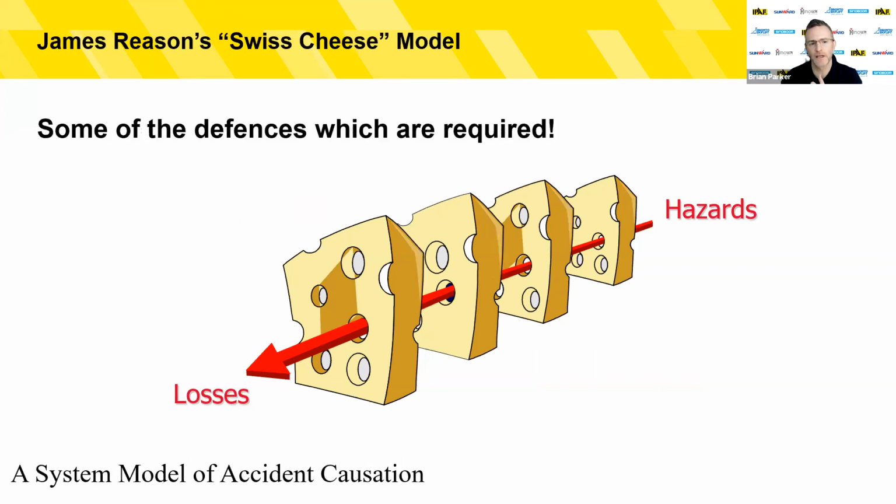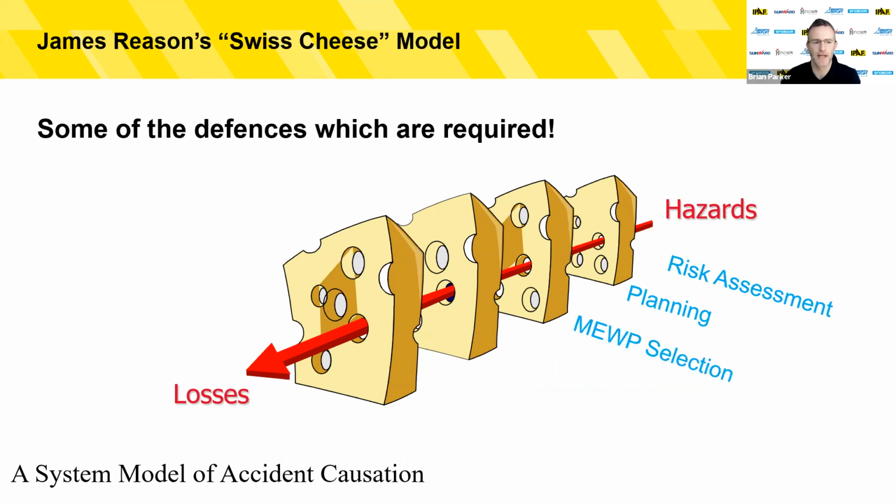So if we consider the safe use of the MEWP in this context, this is the process of how operators are selected and trained. The risk assessment that was carried out, essentially looking at what hazards and risks the operators are going to be exposed to. The planning and the procedures needed to ensure the job runs safely. The type of MEWP that's been selected to carry out the tasks, the quality of the inspection and thorough examination.